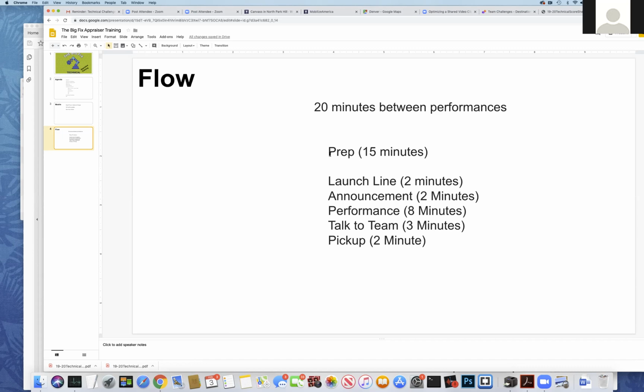Most appraisers look for gluten-free. Most tournaments do have gluten-free and vegetarian options, but if you need something a little bit more particular than that, you might need to bring your own lunch. But there's always tons of food at a DI tournament for you to eat.